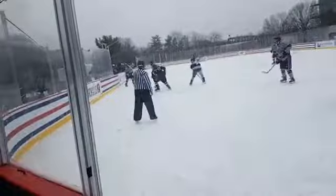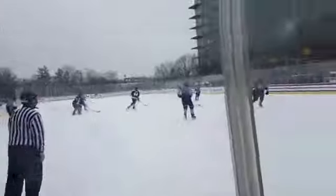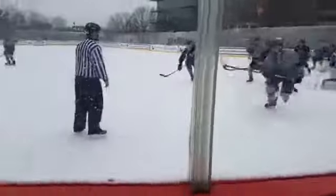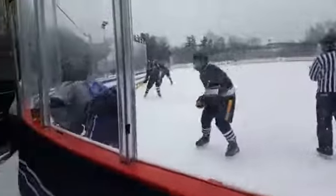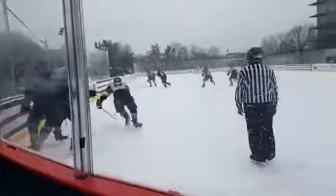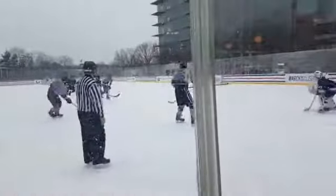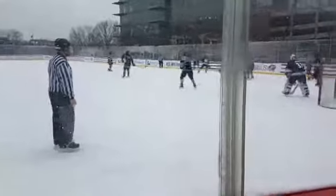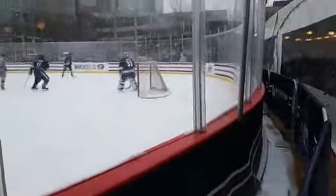Face off, but comes back to Couture. Couture sends it back to Pulliam. Pulliam sends it across the ice to McFarland. McFarland sends it up. Baker wasn't able to get it. He picks it up in the corner. Comes back to Pulliam. Pulliam's got it. Oh, he's knocked into the corner. Sends it back to Couture.